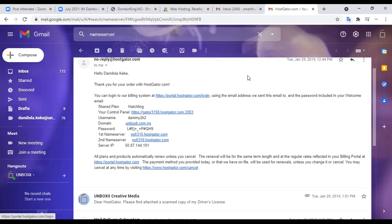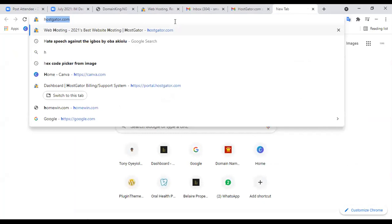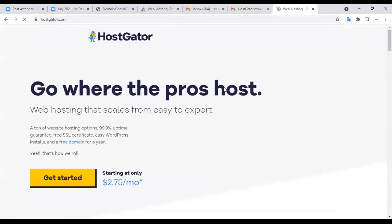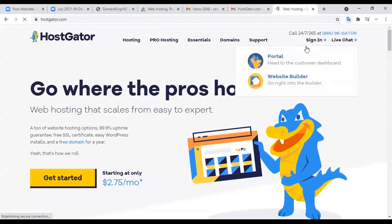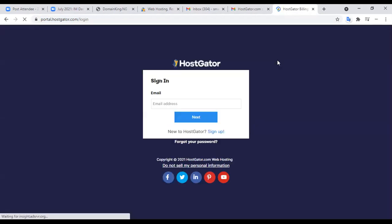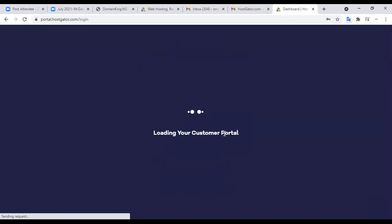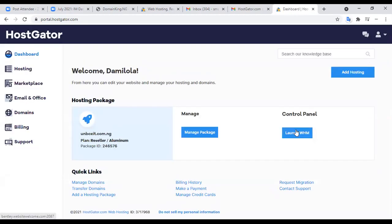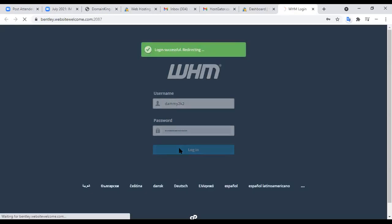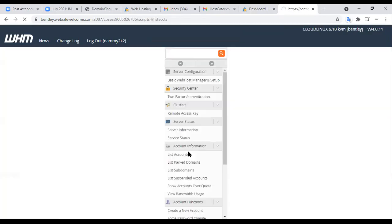Now I need to show you what a control panel looks like, so I need to sign into my HostGator account. It doesn't matter whether you are buying from Domain King or from HostGator. The control panel is always the same thing. So do not fret. And I'm going to prove that. I'll show you right away how your control panel looks.